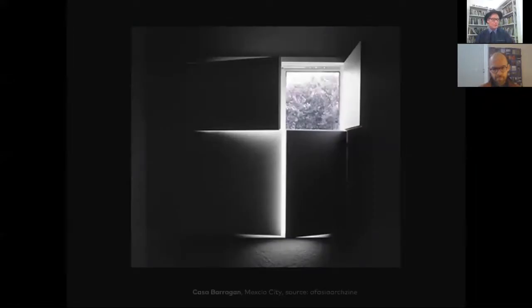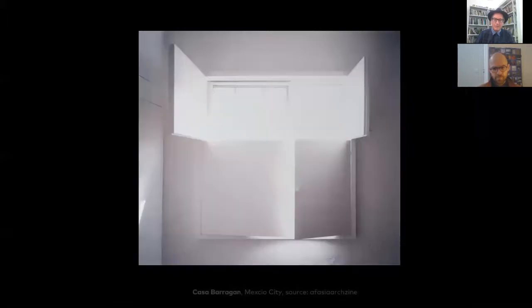And then we go into a very minimal setup. This is Luis Barragan. He was an architect in Mexico City. He was a very spiritual man, and he treats light in a very spiritual manner. But these are very simple shutters that you use to block out light, modulate light instead of curtains. But you can see the different effects you can achieve with that.